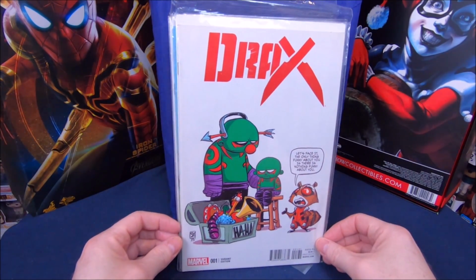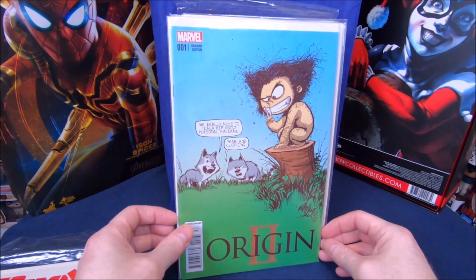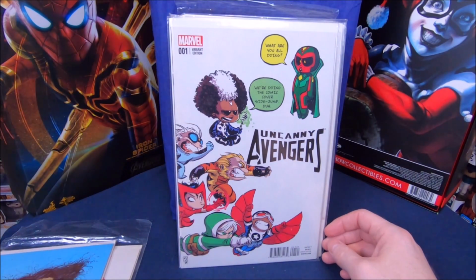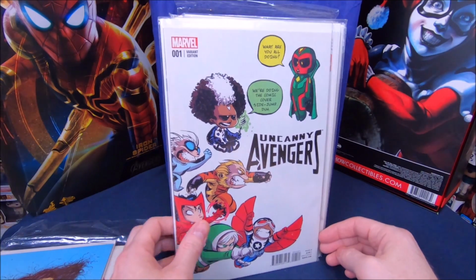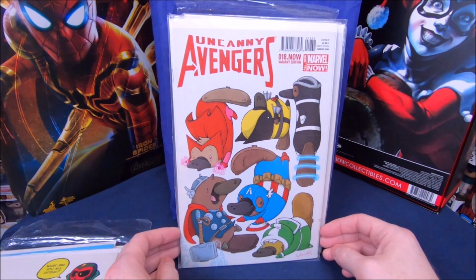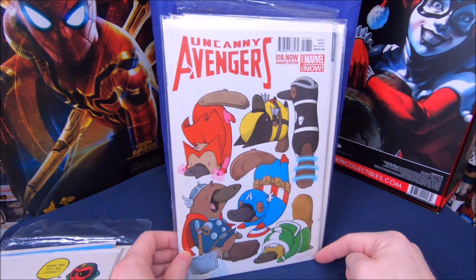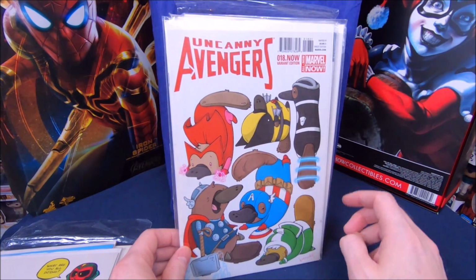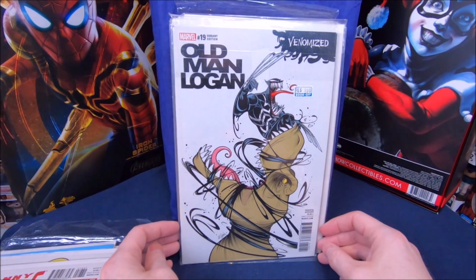Okay, we have a Drax number 1 Skottie Young variant. Origin 2 Skottie Young variant. Wow, he's got a lot of these Skottie Young variants. I like these though. These are cool. Uncanny Avengers number 1 Skottie Young variant. Uncanny Avengers 18. It's a Tsum Tsum variant, I think. No, it's the Katie Cook. I guess she looks similar to Skottie Young, but it's a different artist. I just don't know her.